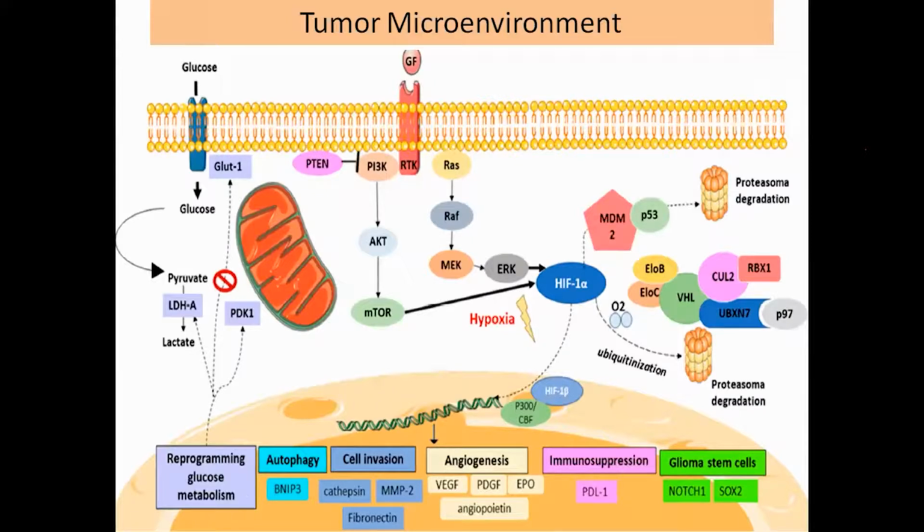Although glioblastomas are one of the most vascular tumors of all the tumors, still the microenvironment of the glioma has been described as hypoxic and immunosuppressive. And hypoxia-inducible factor is the main driver of all these events which are happening in a glioma cell. So all these mutations which we have described so far ultimately end up increasing the hypoxia-inducible factor, and the hypoxia is already occurring due to the inefficient tumor vasculature.